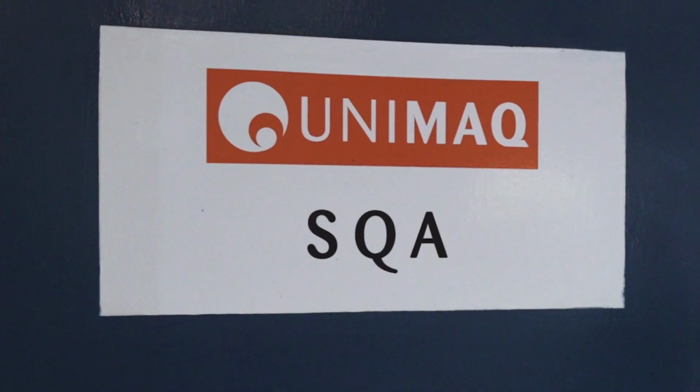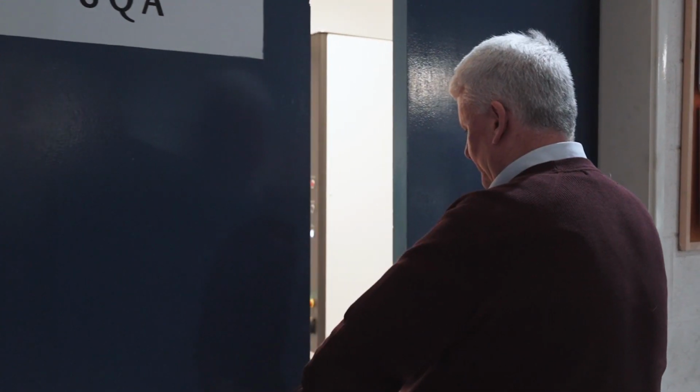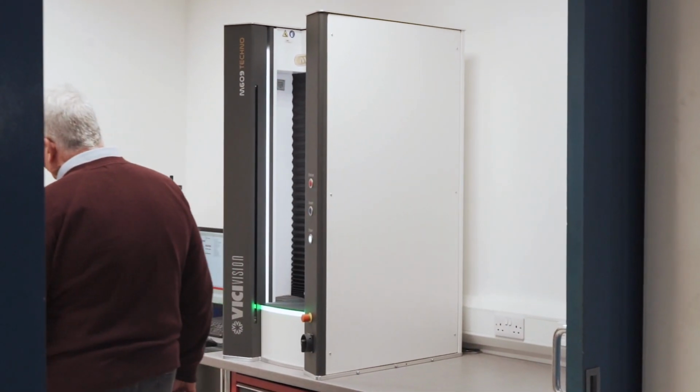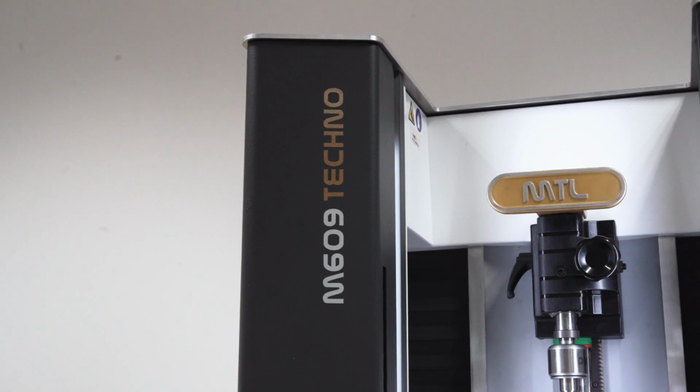It picked up errors that our previous inspections weren't picking up. We've been able to improve our lead times, we're able to assure the accuracy of the components that go into our machines, and therefore we can give sort of warranties to our customer with a degree of confidence, knowing that they're going to work and do what they're supposed to do.